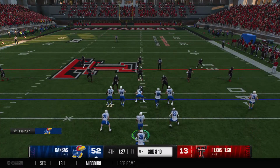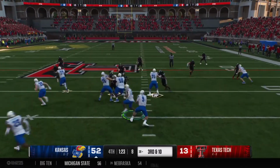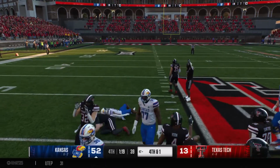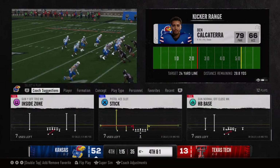A 3rd and long coming up here. Takes the handoff. It's Thompson. Stayed behind his pads. Kept finding the space. He got 9 on the play. It'll be 4th and 2.